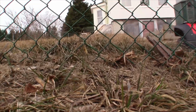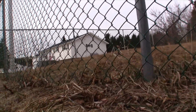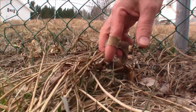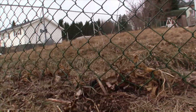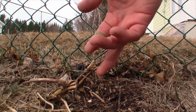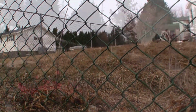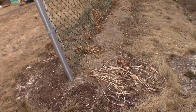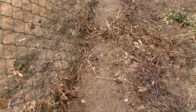Around here, this is the California poppy. This is the other type of wildflower that I had. I don't know the name of that yet. I had quite a few of the poppies, but not many of the other type.